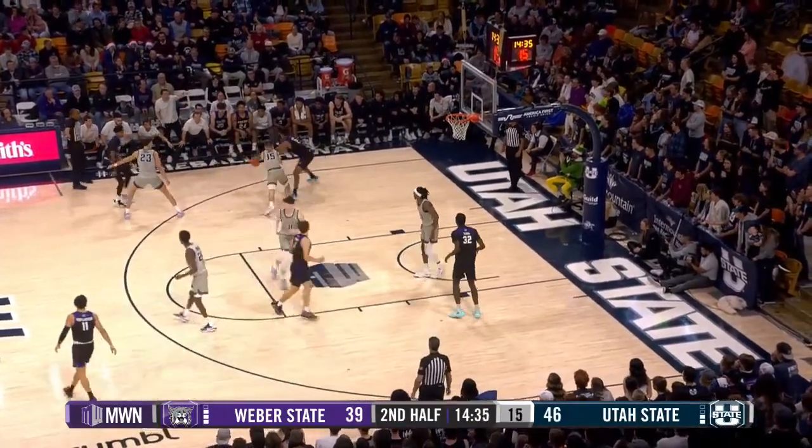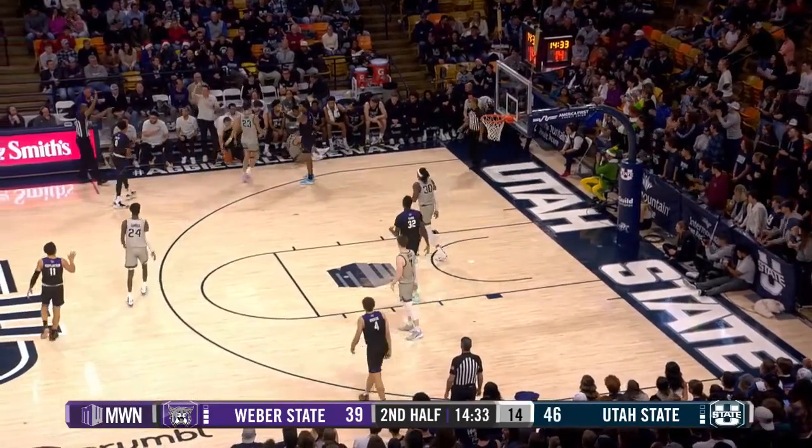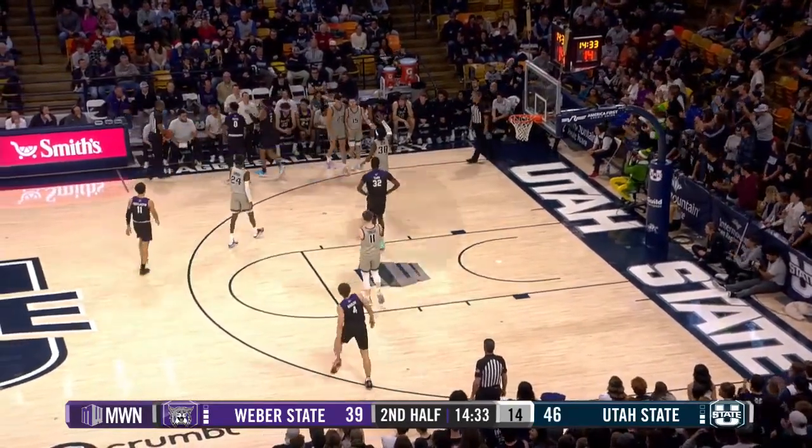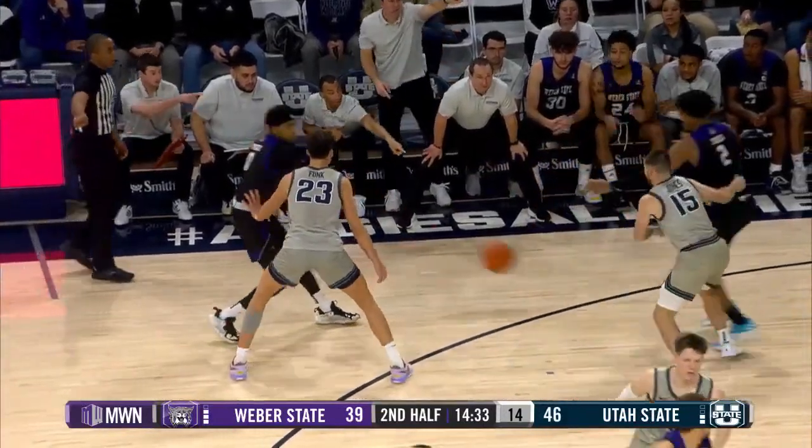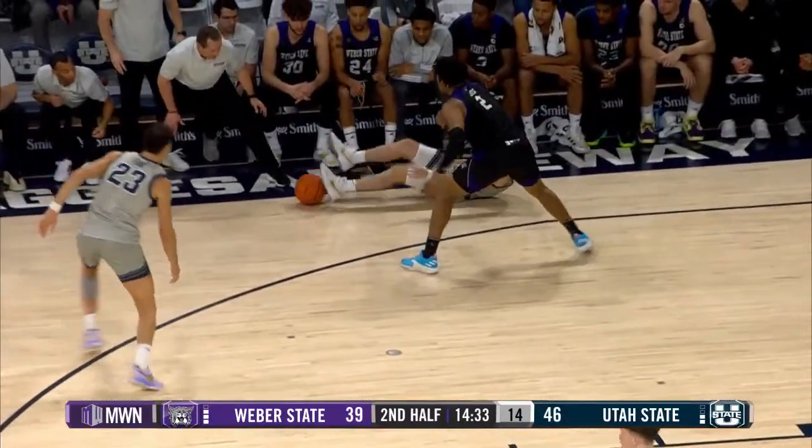Porter, who's dealing with 3 fouls of his own, leaves the pass down low. It's knocked out of bounds. Great job by Rylan Jones. It'll stay with Weber State, but just because he's coming off a concussion doesn't mean Rylan's going to be not diving for loose balls out on the court.